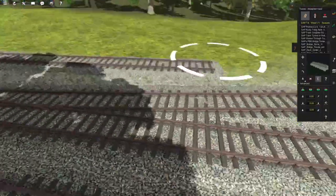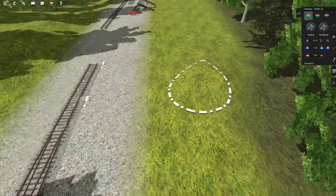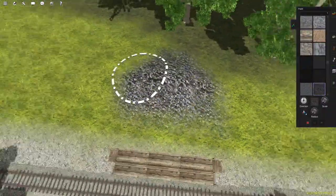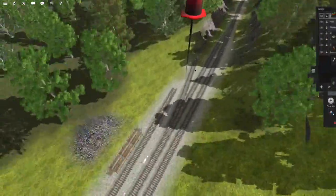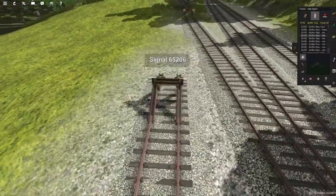Now I'm just putting in a little coal unloading area, because they're probably going to need to burn coal at this place. So there you have it. Yes, we don't need that pin anymore. Now we know what we're doing.